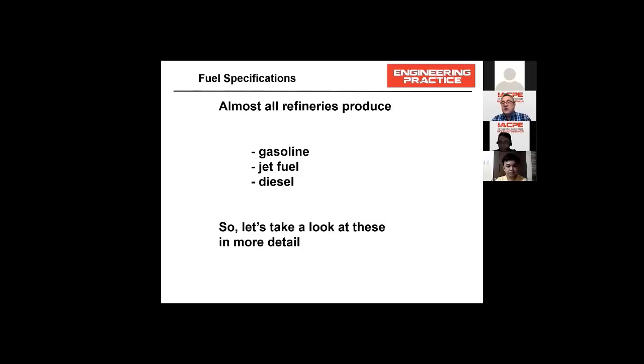Okay, so now we're going to get into fuels a little more in detail. Almost all refineries produce gasoline, jet fuel, and diesel. And those are probably the ones that you're going to be most familiar with. So let's take a look at these in more detail.